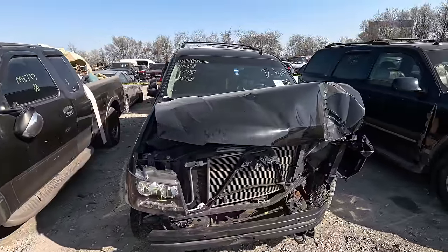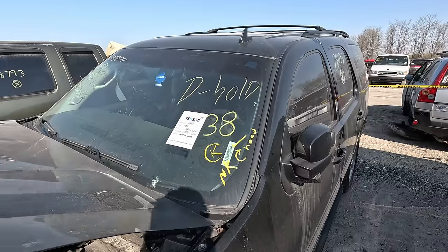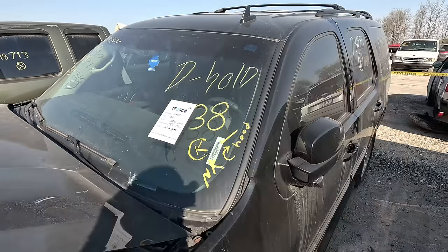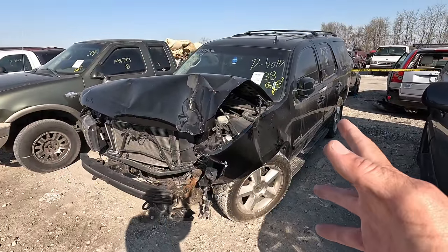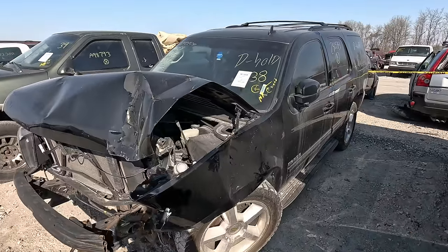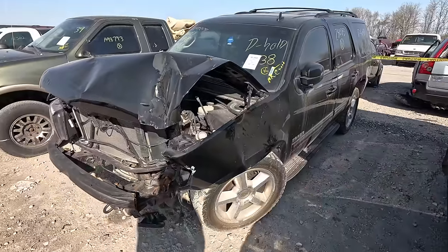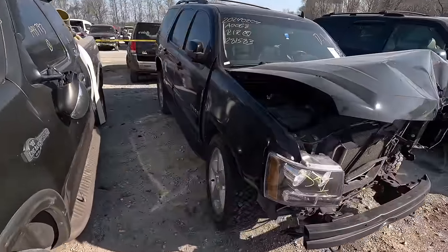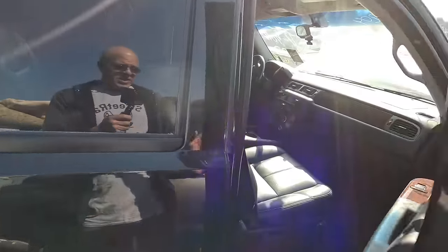All right, for people doing the LS swap, this is your guy right here. A 2011 Tahoe with 121,000 miles on it. 121,000 miles on an LS engine is nothing. This would be a perfect swap into my '69 Chevelle. I would throw a 200 shot of nitrous on this, throw that engine in there, and spray it all day long without any problems. This was a nice truck.